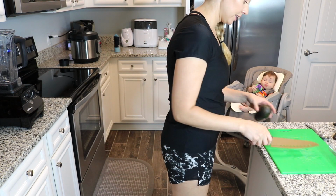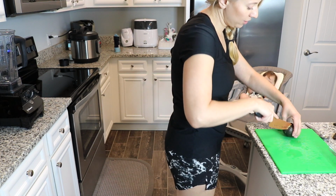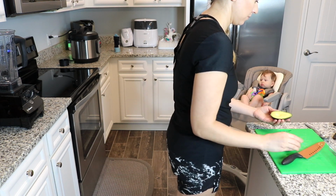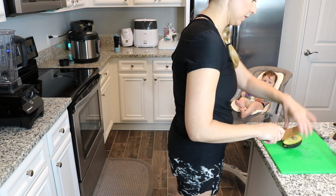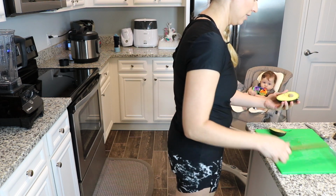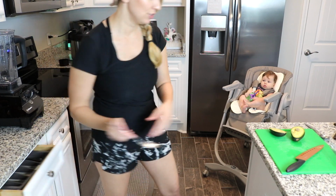All right, so Elle is gonna help mommy now. So we need 1 avocado. Let's see. I'm not ever good at getting the pit out using a knife, so I always have to use a spoon.